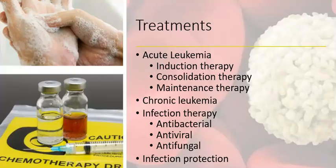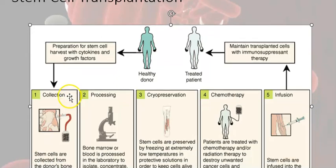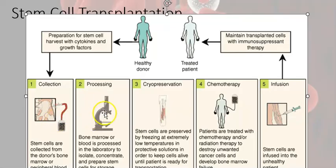Next, we're going to talk about stem cell transplantation. This is an excellent chart here. So, preparation for stem cell harvest with cytokines and growth factors. And then it follows these steps. So, bone marrow transplant is standard treatment for those who have a close matched donor and is in temporary remission after induction therapy.